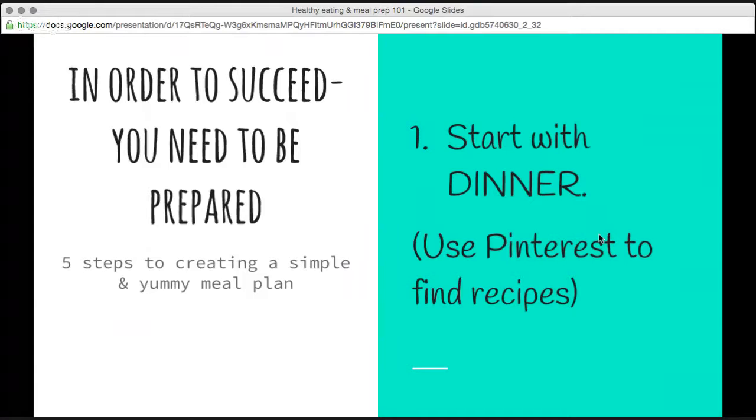Pinterest has so many different recipes on there. And I'm going to stop sharing this and share my Pinterest with you in a second to explain that. But essentially, pick what sounds good, get the container count, and cross them off your list right off the bat. So if your dinner is going to count as a red, two green, and a yellow, you know exactly how much you're going to have left to plan for the rest of the day. And you know that you're always going to have a yummy dinner to look forward to.